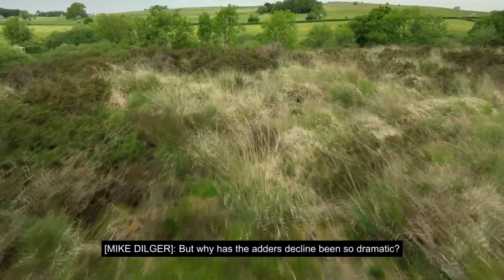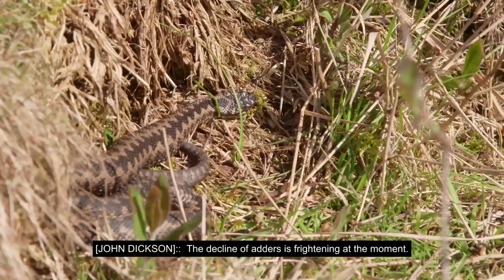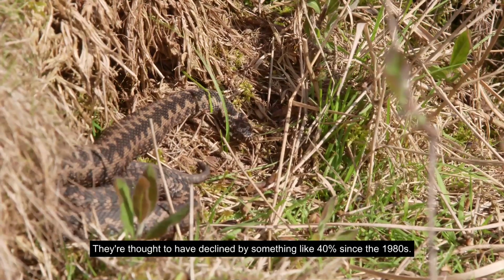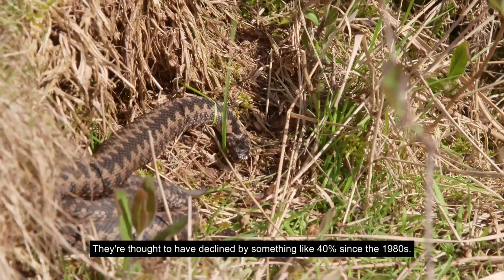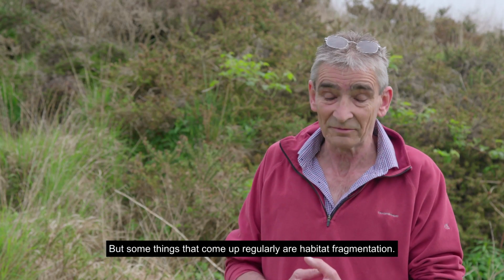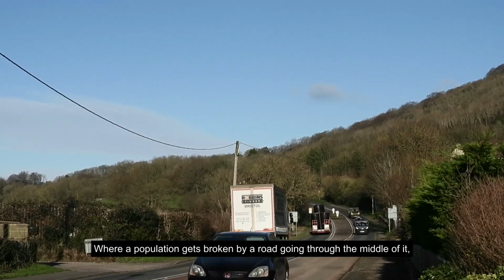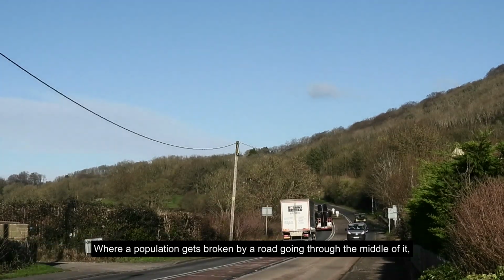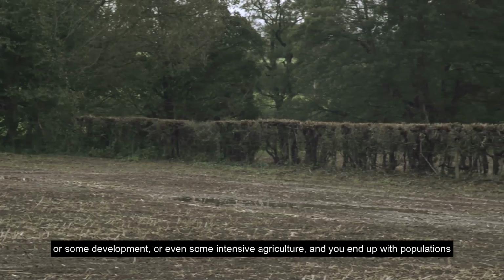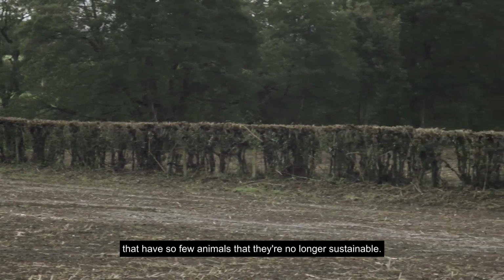But why has the adder's decline been so dramatic? The decline of adders is frightening at the moment. It's really happening quickly. They're thought to have declined by something like 40% since the 1980s. But some things that come up regularly are habitat fragmentation. So where a population gets broken by a road going through the middle of it, or some development, or even some intensive agriculture, and you end up with populations that have so few animals that they're no longer sustainable.